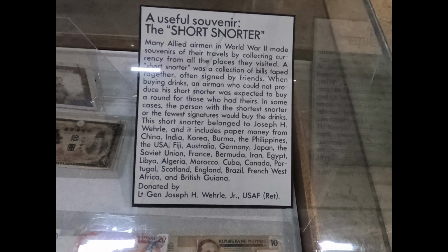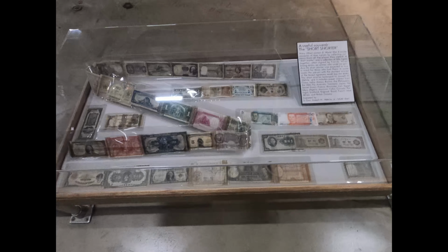The short snorter. Oh, yeah. This was basically collect bills from every country you've been to, tape them together, and the person with the shortest stack buys drinks at the bar. And you probably don't even need bills to go on with that. Yeah, somebody here has got a whole long thing of bills.